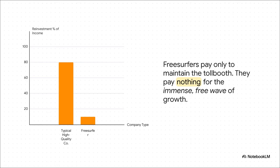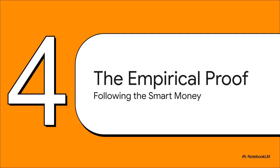They pay nothing for the powerful moat that protects them and nothing for the huge wave of growth that pushes them forward. Now, I know this might sound a bit theoretical, but it's not. There is clear, real-world proof that some of the most sophisticated investors on the planet see this exact pattern and are shifting billions of dollars because of it.